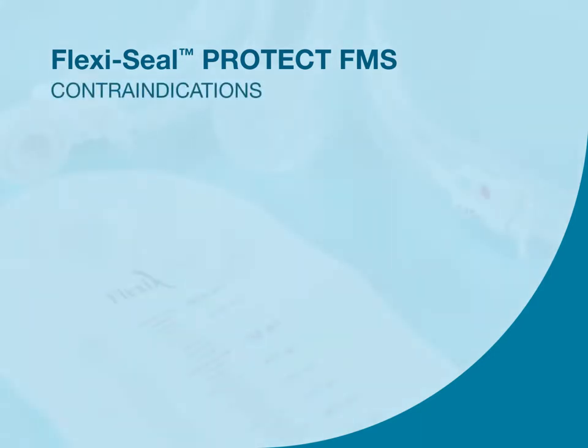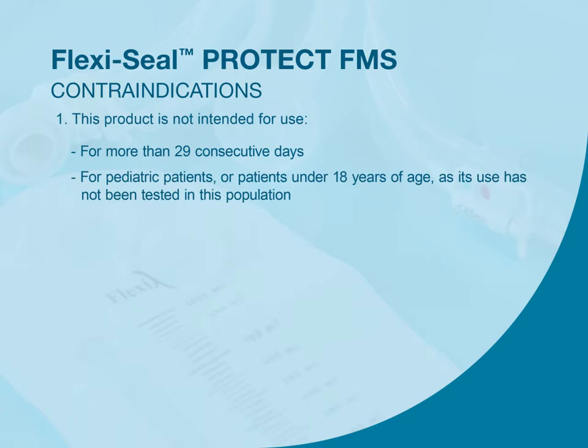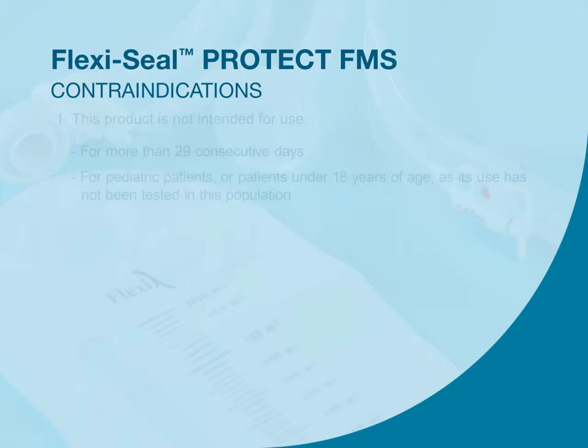The contraindications for Flexi-Seal are that: 1. This product is not intended for use for more than 29 consecutive days. 2. For pediatric patients or patients under 18 years of age, as its use has not been tested in this population.